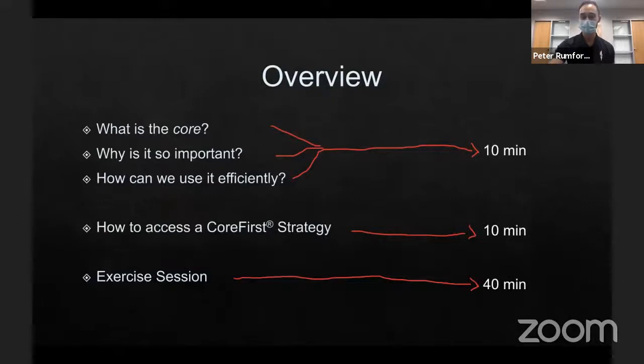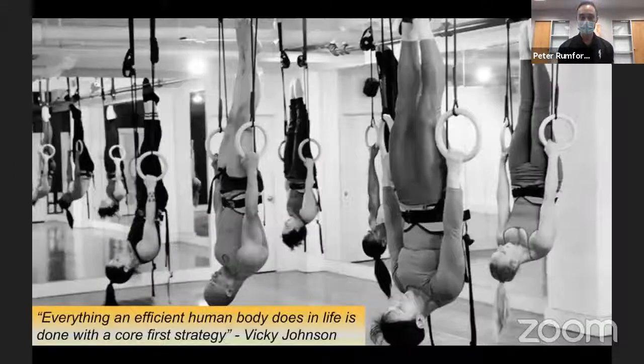So I want to start out with a quote from Vicki Johnson, a mentor of both Pete and myself. She says that everything an efficient human body does in life is done with a core first strategy. And I just really love this picture. People hanging upside down. This is in New York City. They wouldn't be able to do this if they didn't have an effective core first strategy, or they'd probably fall and break their head and everything else in their body, right? So I thought this was awesome. We're not going to be doing this tonight, but we'll get there eventually.